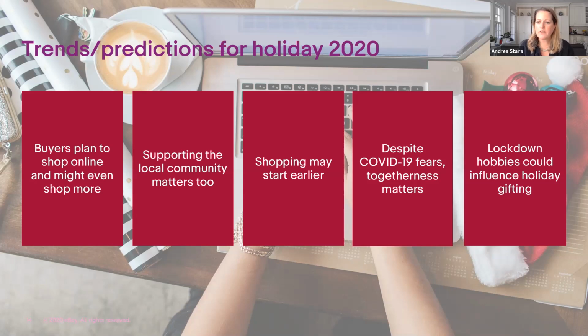Supporting the local community is going to be a key theme. We've seen it all summer. We did a whole campaign around small business, both in terms of enabling small business, but also telling buyers why small business is such a core benefit of shopping on eBay, and really singing the praises of our small businesses. That will continue. And so this idea of supporting small business and supporting local communities is going to be a key trend.